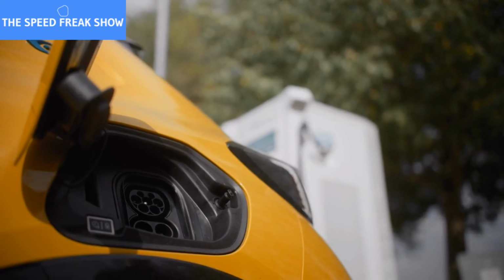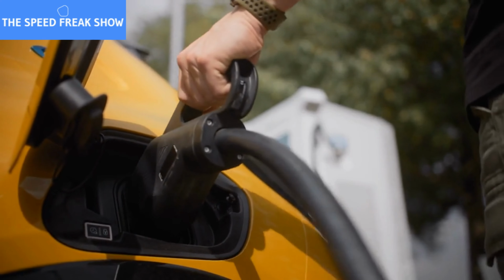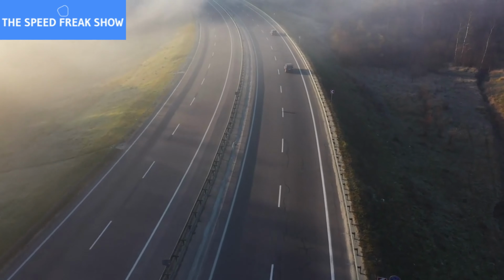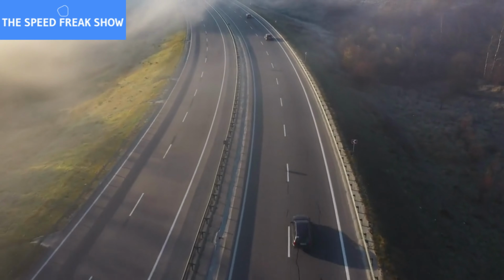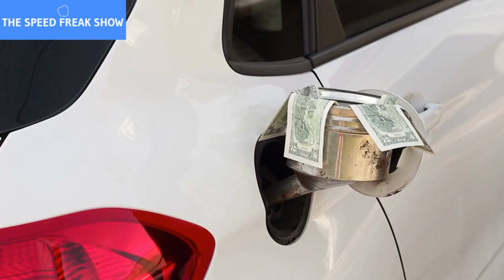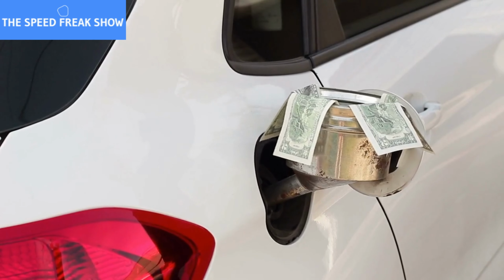The CVT transmission is smooth and responsive, and it does a good job of getting the most out of the engine's power. The Civic gets an EPA estimated 28 miles per gallon in the city and 37 miles per gallon on the highway. That's pretty good fuel economy for a car in this class.